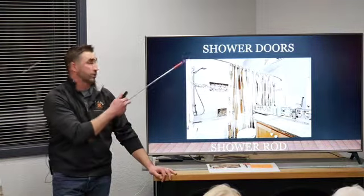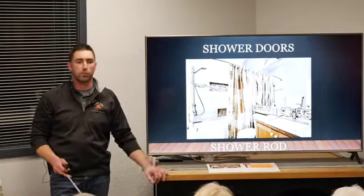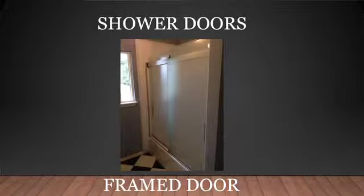A great option is the curved shower rods. So it gives you a little bit more elbow room, makes it feel a little bit larger, and they're not as closed in. Then next up you have framed shower doors.